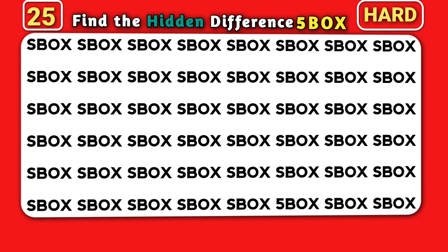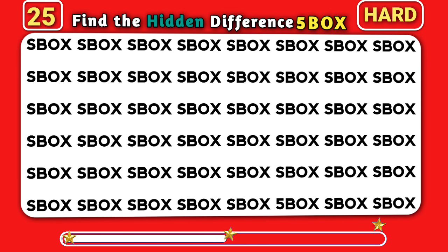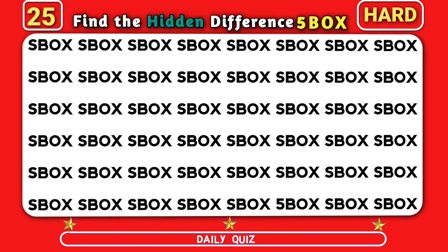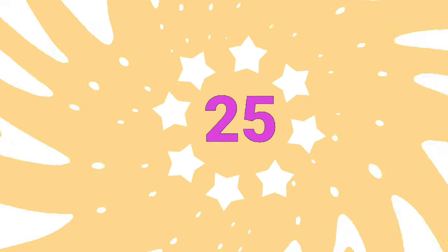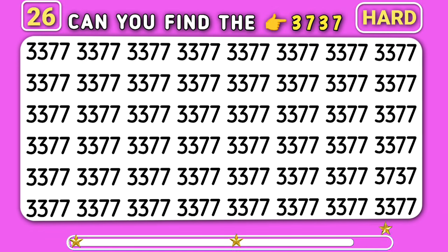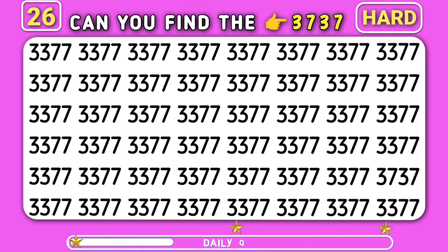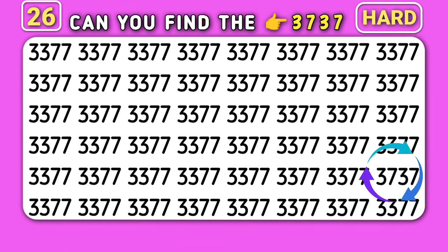First question of the hard level, find the hidden difference like 5 boxes within 15 seconds. Wonderful. There is the number 5 box. Can you spot the odd number in time? Good job, you spot the number.